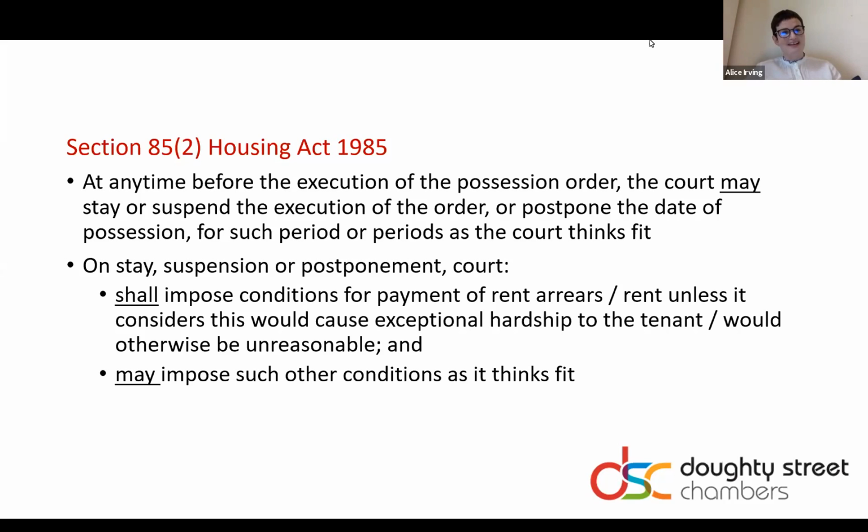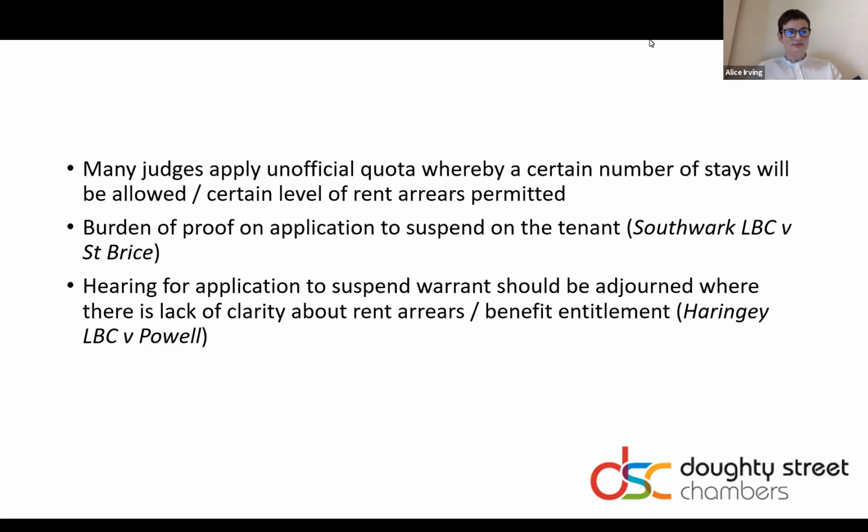So if we could go to the next slide, please, Jim. Technically, there are a couple of authorities that say that there will need to be fairly compelling circumstances where you're applying to suspend a warrant where the initial possession order was a final or an outright possession order, or where you're applying to suspend for a second, third or fourth time. However, in reality, the courts are generally willing to give tenants another chance, provided they can show some prospects of remedying their default. Although obviously, as the number of suspensions you apply for increases, the court will take more and more persuasion.